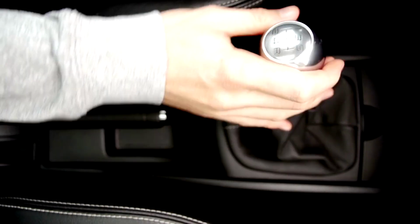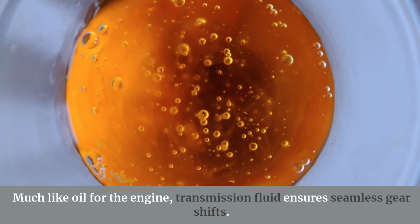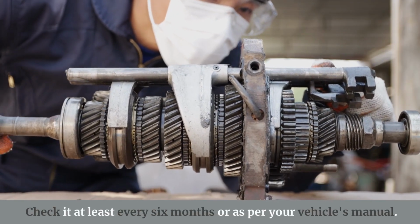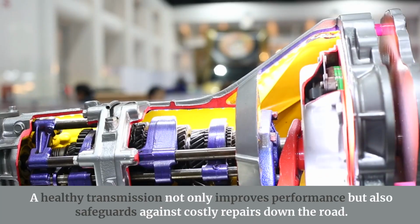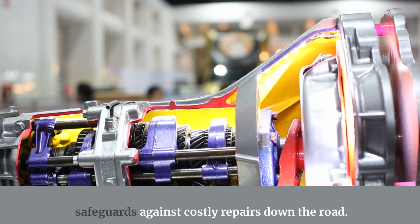Transmission fluid. Smooth shifting, smooth riding. Much like oil for the engine, transmission fluid ensures seamless gear shifts. Check it at least every 6 months or as per your vehicle's manual. A healthy transmission not only improves performance but also safeguards against costly repairs down the road.